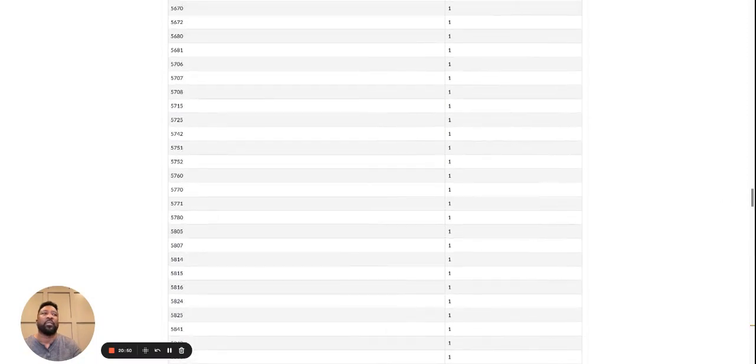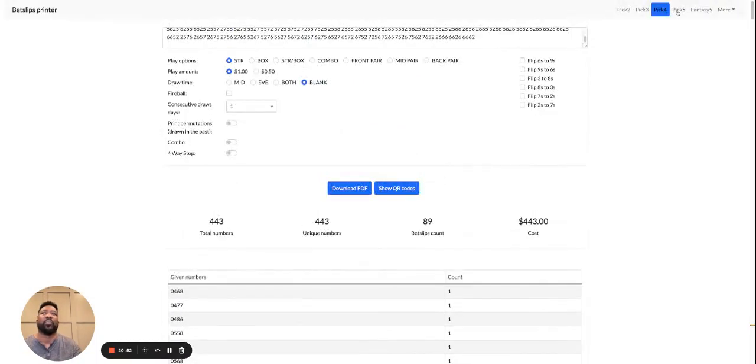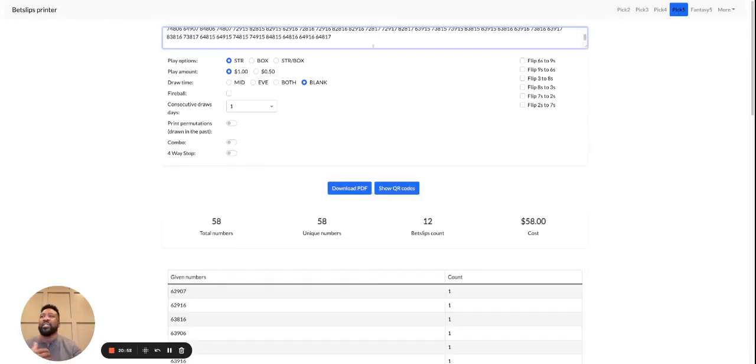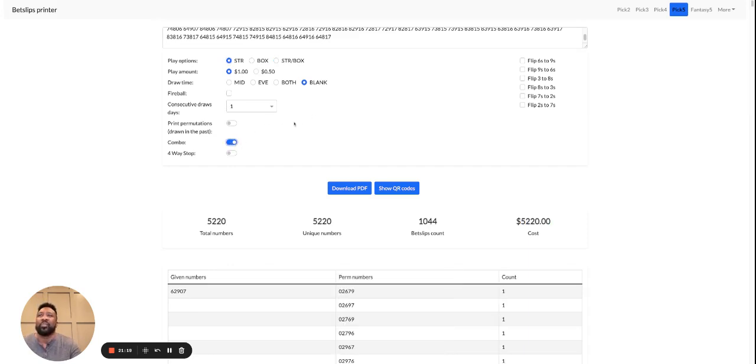See? Now I'm going to go back over to my Betslip printer. Let me scroll back up. I'm going to put it on pick 5. I'm going to put those lists of numbers in there, and see, I'm already ROI positive. Pick 5. If I were to do that box or straight box, I know it's going to cost me $58. But I know I'm going to get the win out of there. But if I combo this now, right? If I combo this, let that update, this one is going to cost me $5,220 to win $50,000, family.